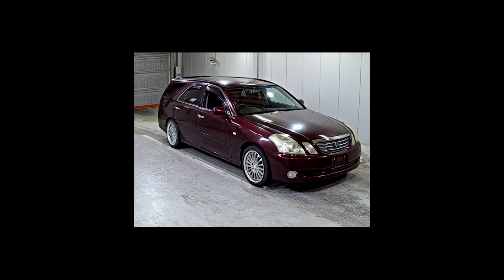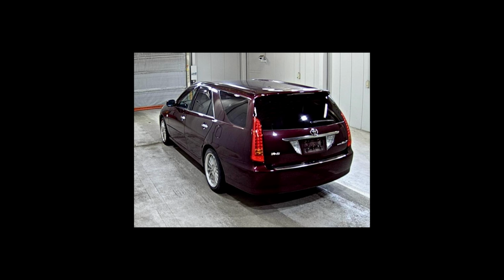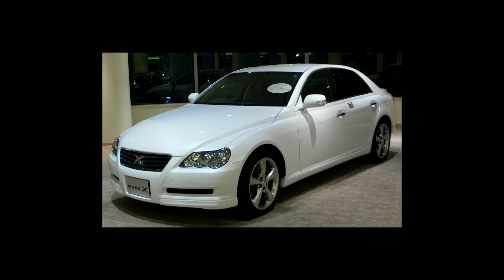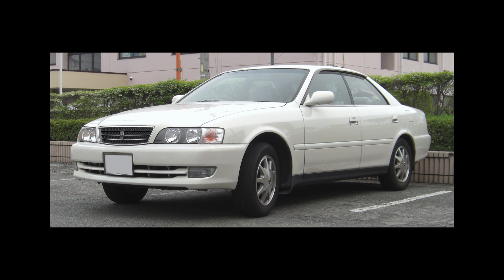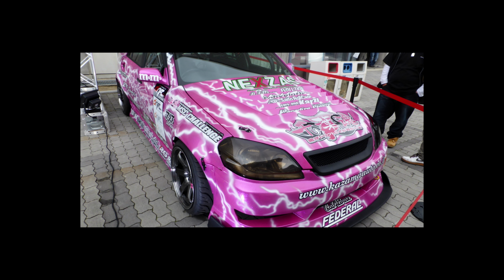Unfortunately, the Blit didn't last very long and ended production due to consolidation efforts. 3 years previously, the Toyota Mark X came out, and the plan was to replace all of Toyota's X-body sedans, including the Verosa, Chaser, Cresta, and Mark II.